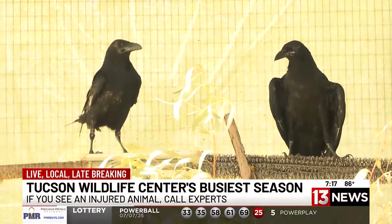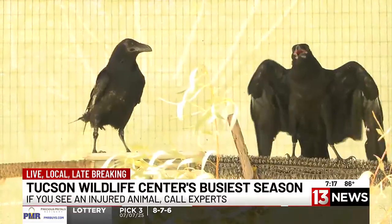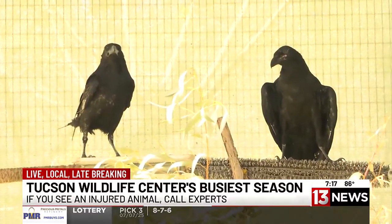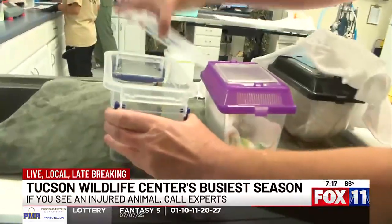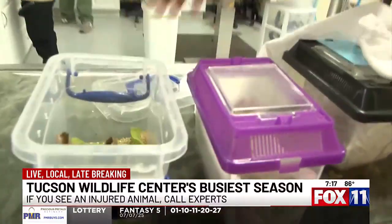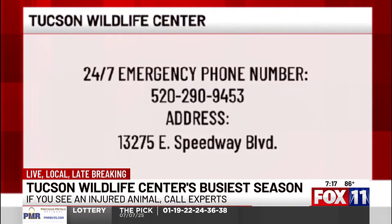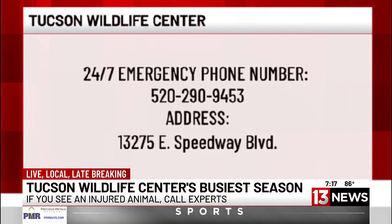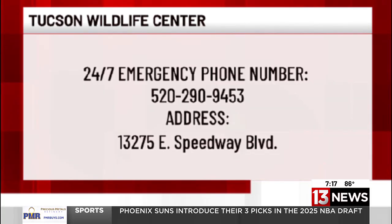And with monsoon, the team is bracing for its busiest season yet. I'm going to bet we get a brown pelican. The Wildlife Center wants to remind the public, if you see an injured animal, don't assume it needs help, especially young birds during fledgling season. Call the experts first. If you are interested in volunteering or have a question about a recently found animal, you can contact Tucson Wildlife Center. You can find that information on our website, KOLD.com.